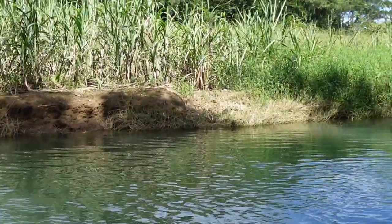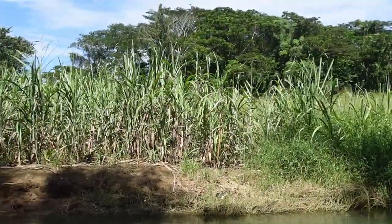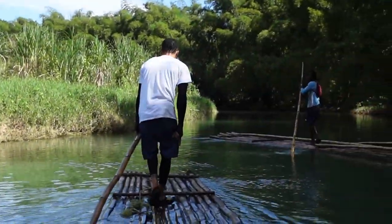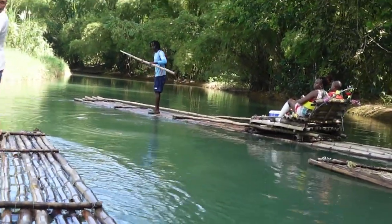Yeah? Heights. Oh, it's sugar cane right here. Sugar cane. Whatever you want. Still no gym.